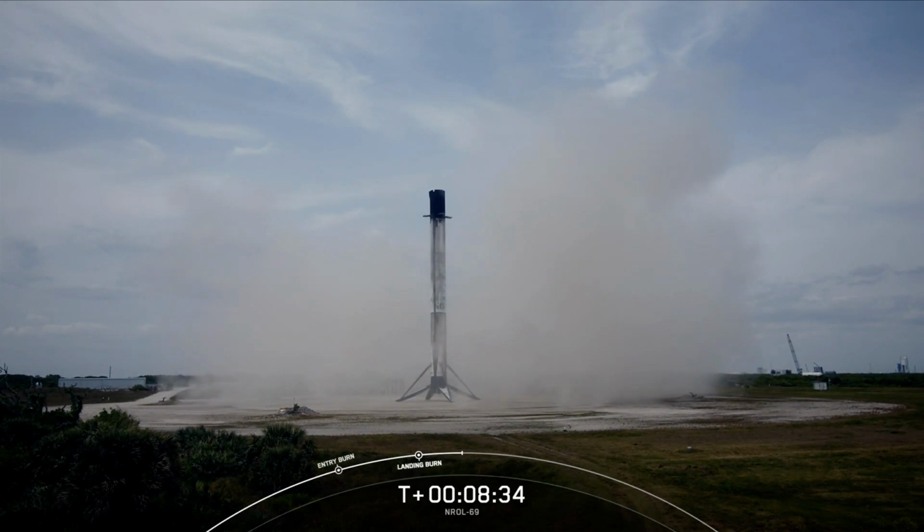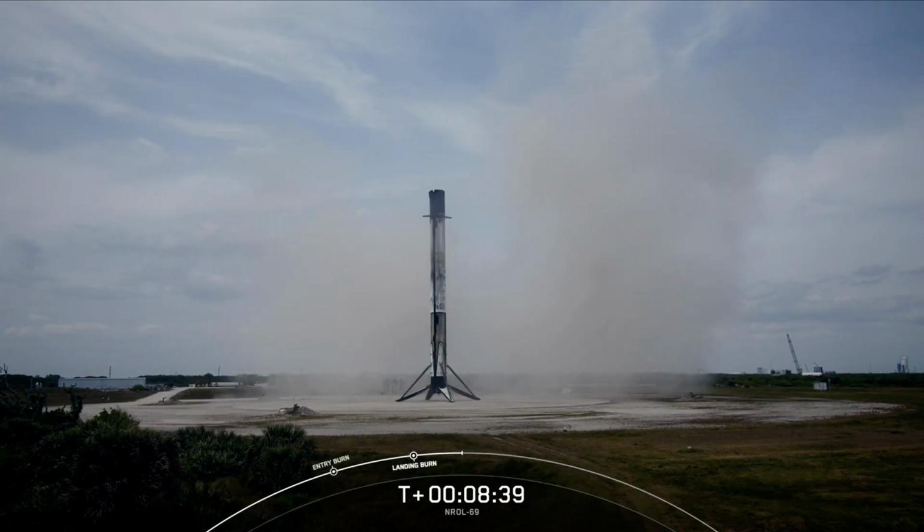This was the second launch and landing for this first stage. Nominal orbit insertion. As a reminder, we will not be showing any Stage 2 or deployment views at the request of our customer.